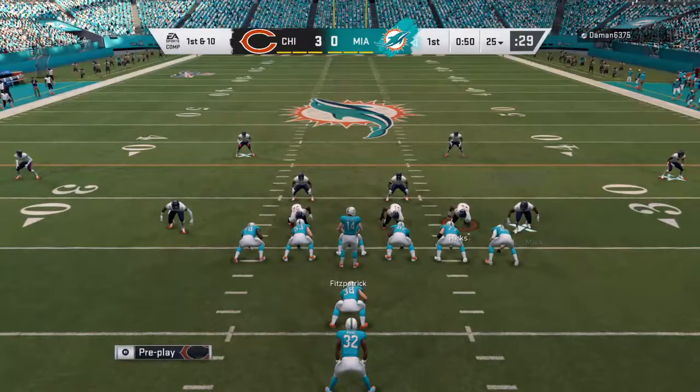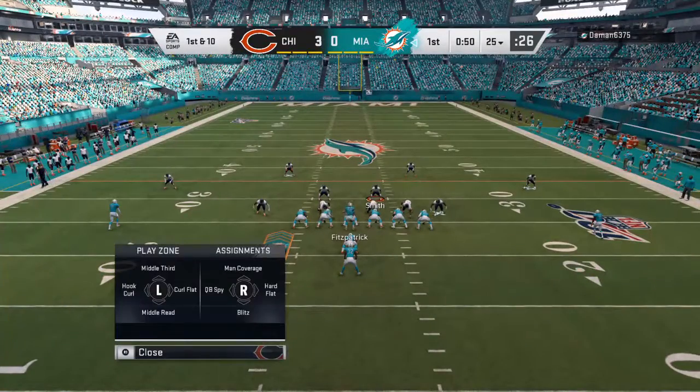The offense now at the line, ready for their next drive. And on the first drive, 3 and out.